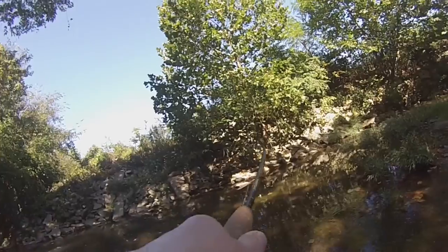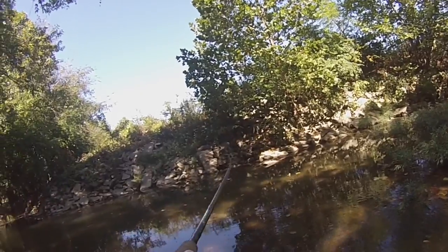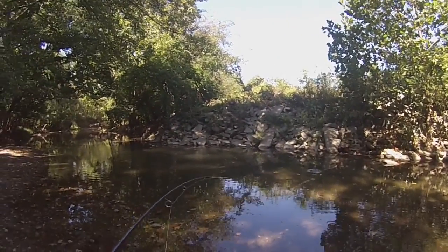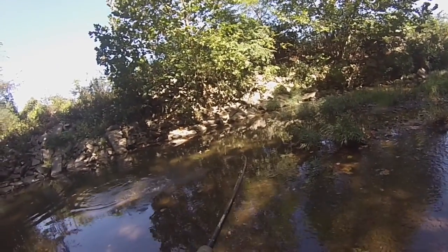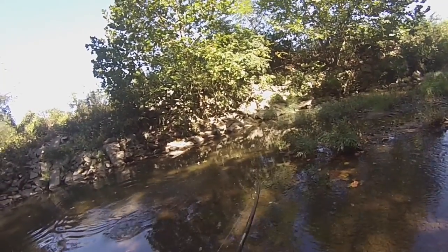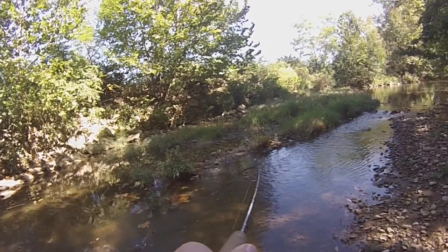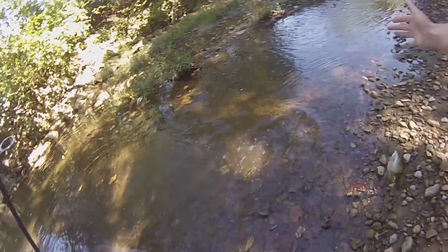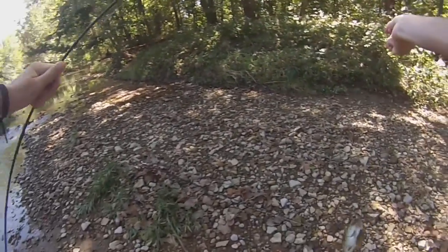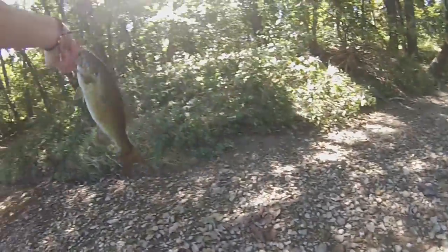Whoa, got a good one. He's peel and drag. This one's definitely bigger than the last guy, for sure. Oh, dude, this is a good one. Nice 2-pounder.